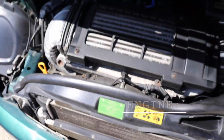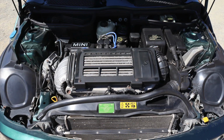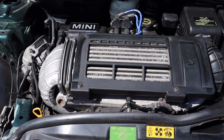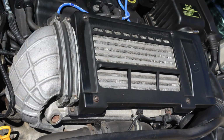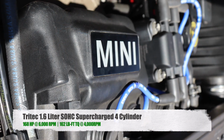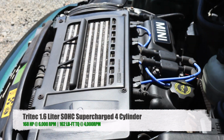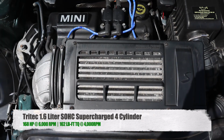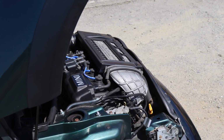The Mini Cooper S needs an exciting power plant to complement its wild design and handling prowess. And boy, is there one barely restrained under that cute little hood. A 1.6-liter supercharged 4-cylinder is present to provide all the thrust to get the job done. The Tritec, which is a Chrysler Rover venture, makes 168 horsepower at 6,000 RPM and 162 pound-feet of torque at 4,000 RPM. This power plant employs an Eaton M45 roots-style supercharger to provide the boosty fun.